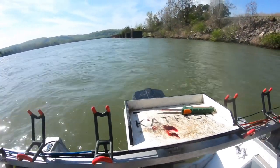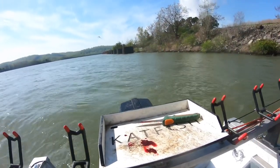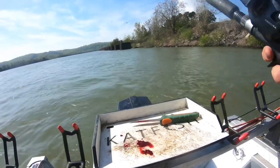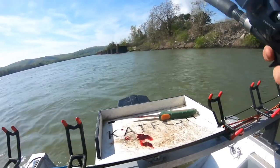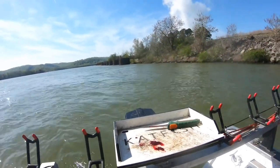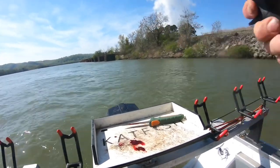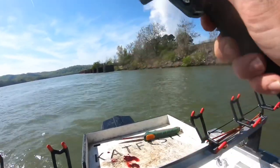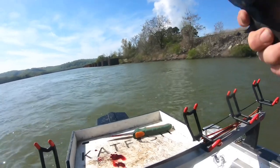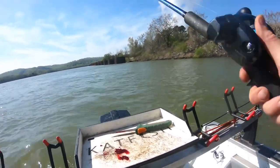It's been a while since I've done some bumping. Hopefully I remember how to do this. So as far as my setup here, I just got a heavy action graphite rod with some 65-pound braid, Shimano Tekota low profile reel, 60-pound leader line with a 30-pound lead line.